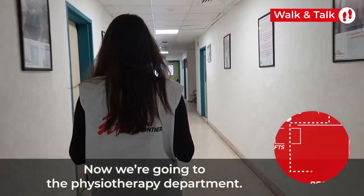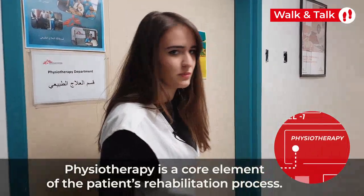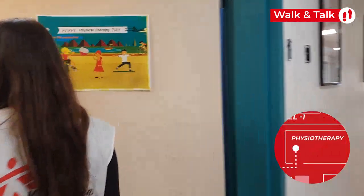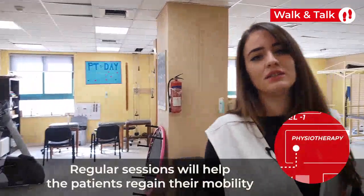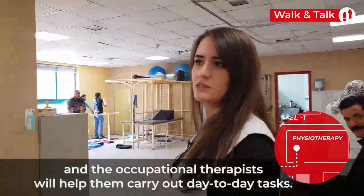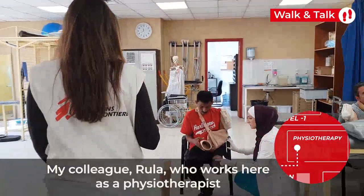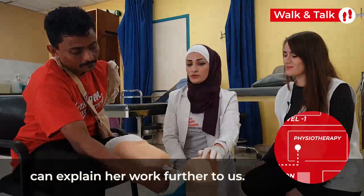Now we're going into the physiotherapy department. Physiotherapy is a core element of the patient's rehabilitation process. Regular sessions will help the patients regain their mobility, and the occupational therapists will help them carry out day-to-day tasks. My colleague Rula, who works here as a physiotherapist, can explain her work further to us.